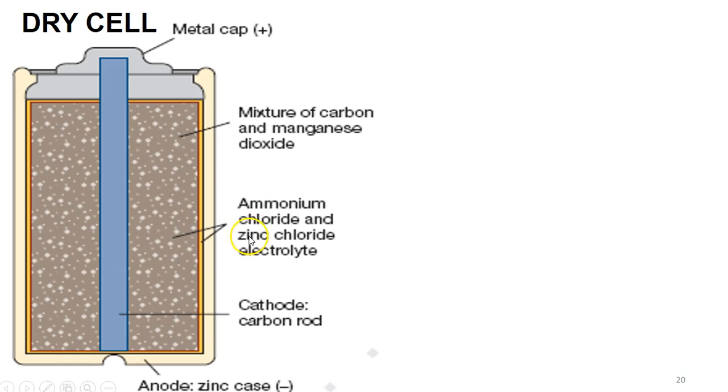So this dry cell, first thing we need to look at whenever you're looking is, where are the electrons coming from and where are they going to? So you can see down here, this is the anode, and the anode's made of zinc. So our batteries have a metal in them because metals can lose electrons. So in this case, the zinc is the metal that's going to lose the electrons. And you can see the entire outside of the battery is made of zinc.